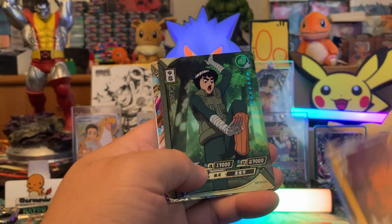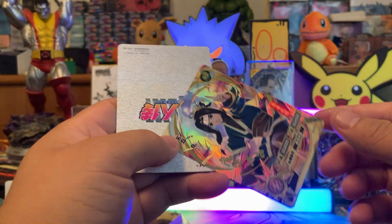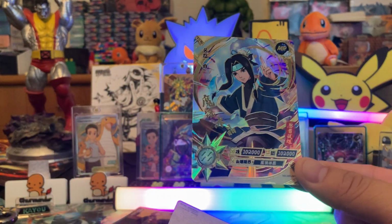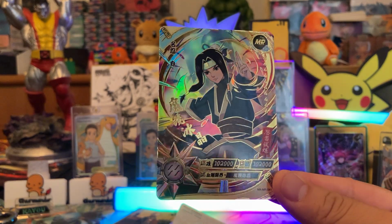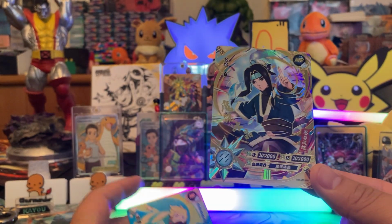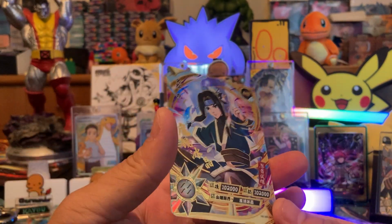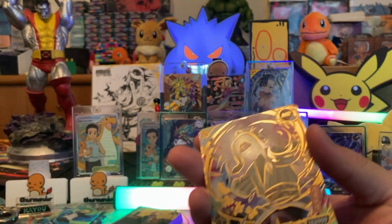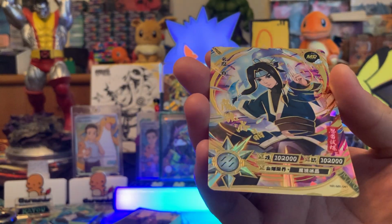We got Rock Lee and our MR, Haku. Check that one out. The dude that looks like a girl. It's a nice one. MR.